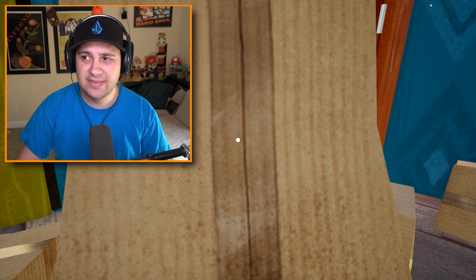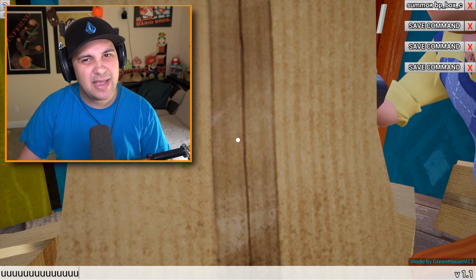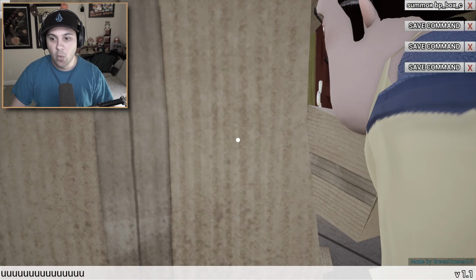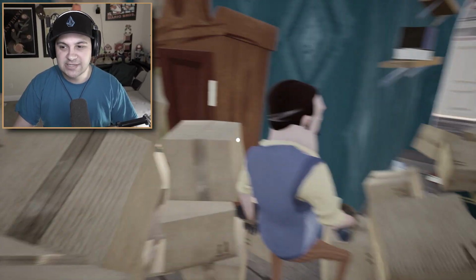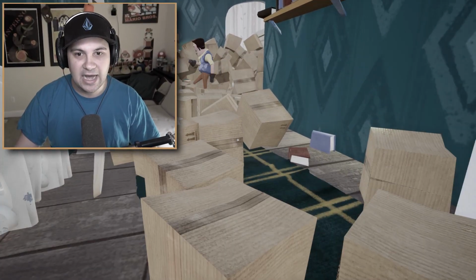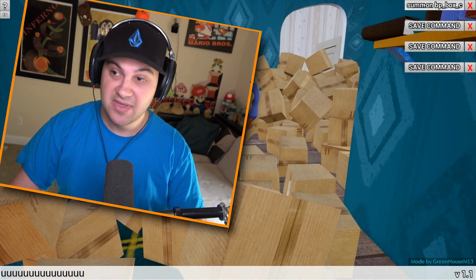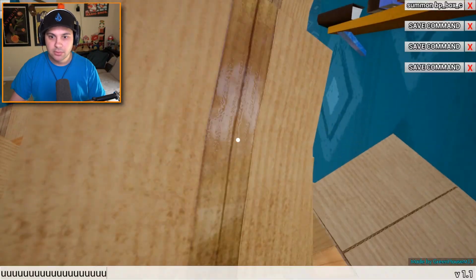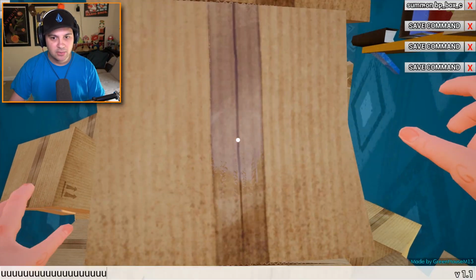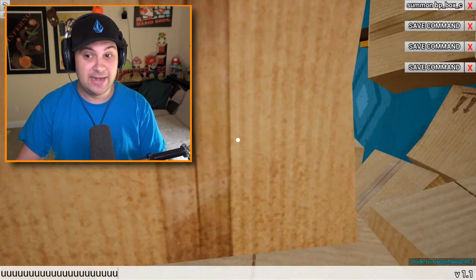The problem is that the boxes haven't really populated into the map yet, if that makes sense. Oh no! The neighbor just bumped into it. The neighbor just bumped into the box explosion. Oh my gosh. Okay, that kind of worked actually. Wait, the boxes aren't floating anymore. What? I'm okay. All right, fine.